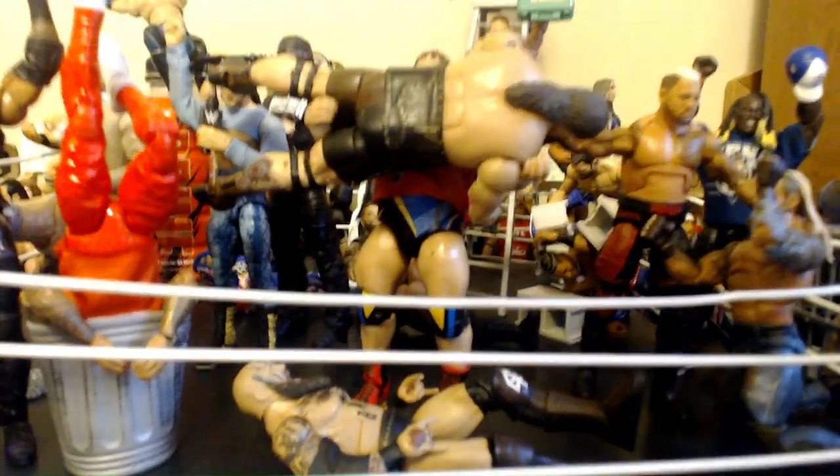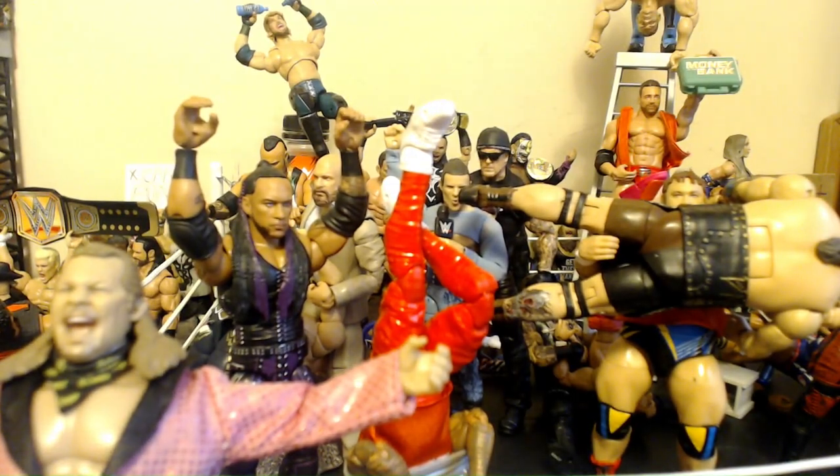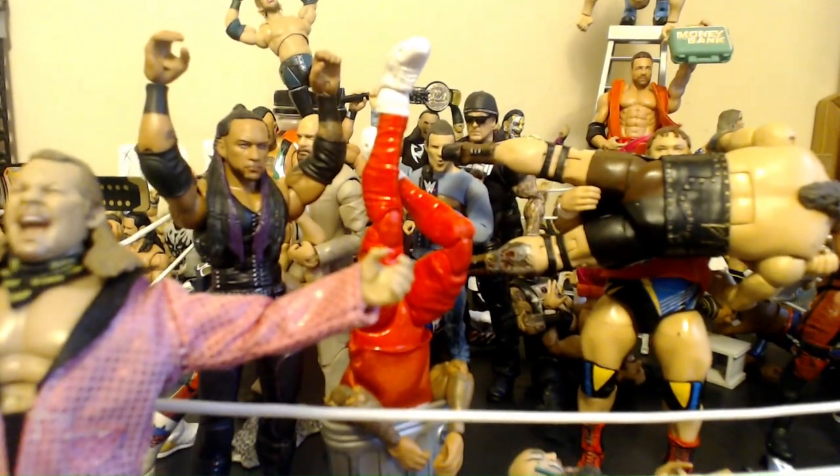I really want new War Raiders figures, man. When are they going to make new War Raiders? Here you got Damian Priest. He just stuffed Jimmy Uso into a trash can head first, and now he's celebrating about it.